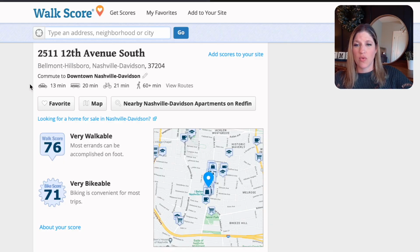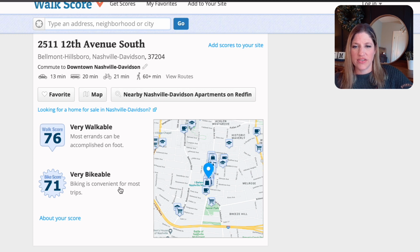All right, next up, number 3 on my list, is going to be 12 South. I absolutely love this neighborhood. It is so, so cute. So jumping over to their walk score, they're going to get a 76 walk score, 71 very bikeable, so even more so than East Nashville. And again, you can see all that's in and around here.